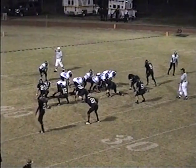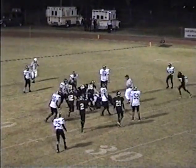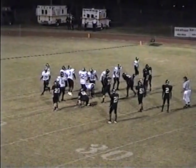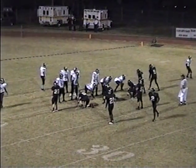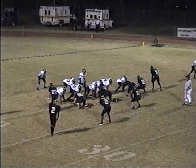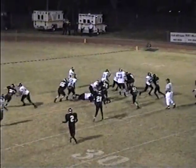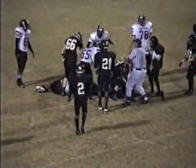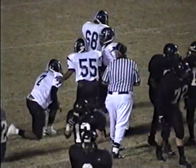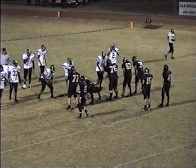First and 10, Panthers. Outside a little bit there. Second and 10. No gain on the play. Second and 10 from the Tensas 20. Fumble again. Fumble once again in the backfield. First and 10 after the fumble recovery.